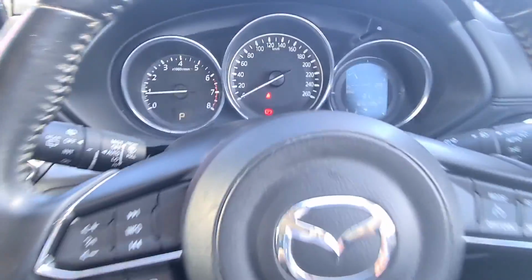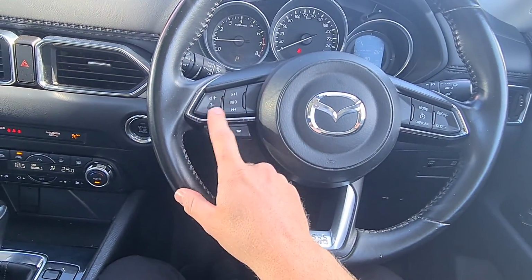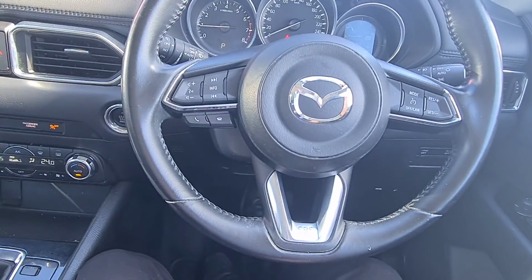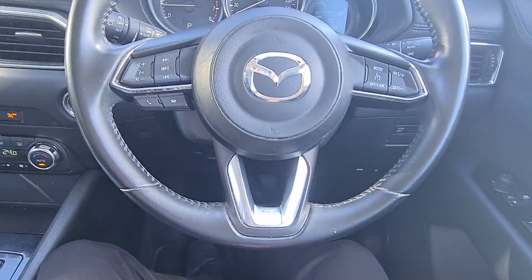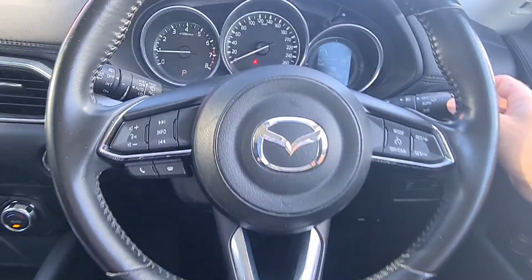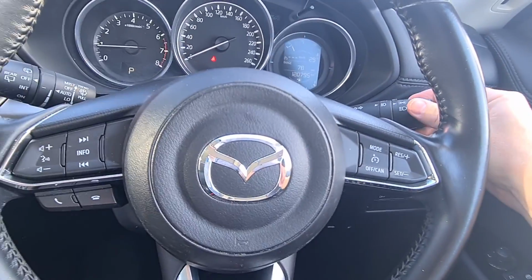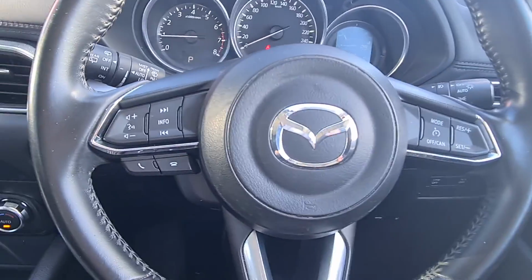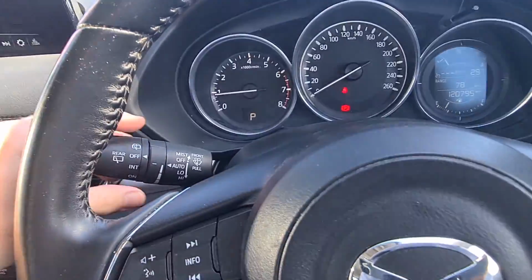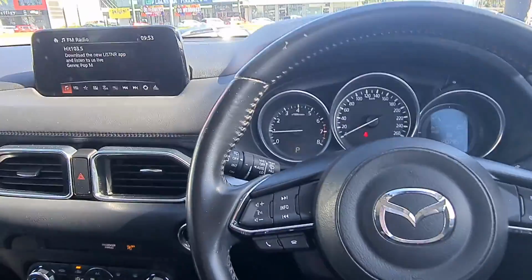So just across the actual steering wheel there too, you've got your Bluetooth controls, your volumes, and all your radio operations there too. So your answer and your hang up there as well, and of course your cruise control over the right hand side. So you do have your automatic headlights, so you can see on the dial on the switch just there. You can flip that to automatic or control it yourself just through those operations. And same again for the wipers there too. So you do have an automatic setting for those as well.